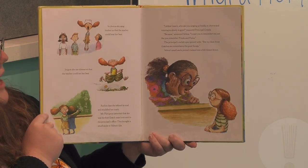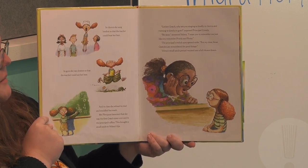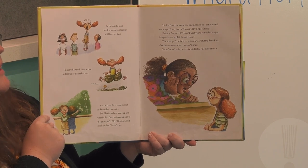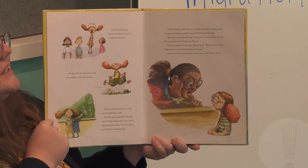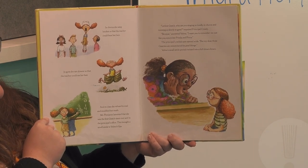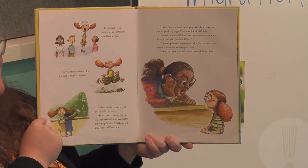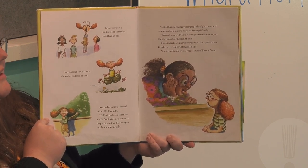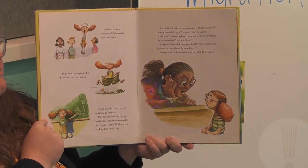"Littlest Gratch, why are you singing so loudly in chorus and running so slowly in gym?" inquired Principal Crossley. "Because," answered Velma, "I want you to remember me, just like you remember Frida and Fiona." The principal's owlish eyes opened wide. "But my dear, those Gratches are remembered for good things." Velma's small smile pretzel twisted into a full-blown frown.